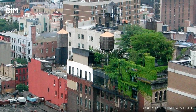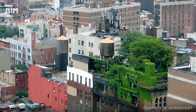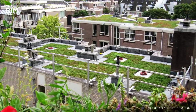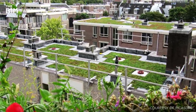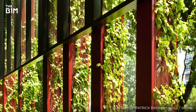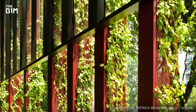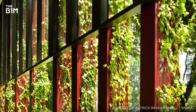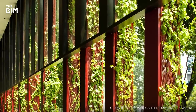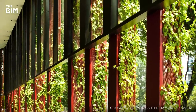Their temperatures can be as much as 4.4 degrees Celsius cooler than conventional roof finishes, and if used across an urban area, could reduce temperatures by as much as 7 degrees Celsius. The benefits of temperature regulation can also be found in deciduous trees, which offer passive solar shading in the summer, while allowing the sun's rays to penetrate deep into a building's floor plan during winter months.